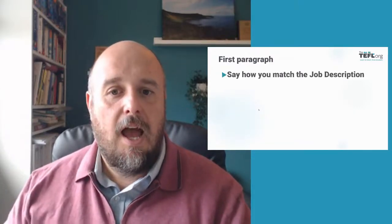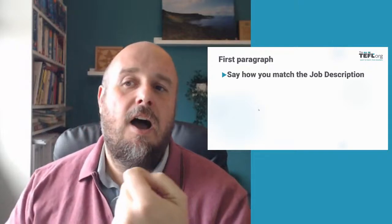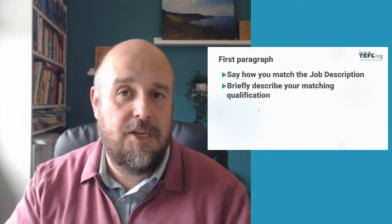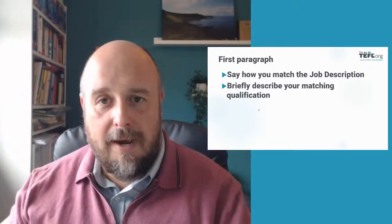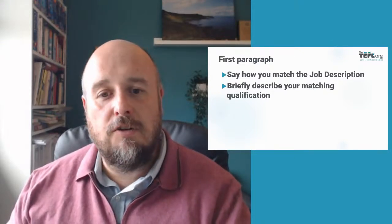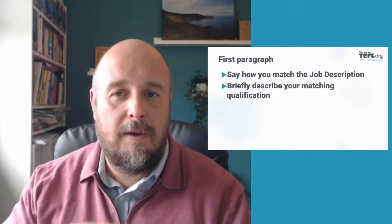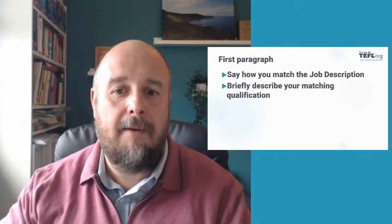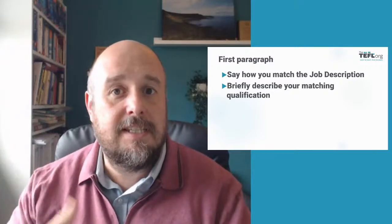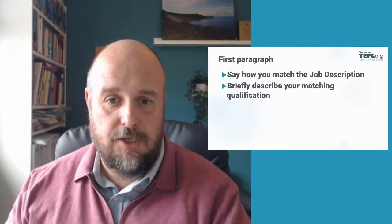Then in the first paragraph, say how you match the job description. Okay, so you've written a nice paragraph saying, I hope you're doing okay. I'm writing to apply. So say how you match the job description. This could be briefly describing your matching qualification. So if it says it needs an accredited TEFL Org qualification, like the ones that we offer, then say that. If it says it needs a 120-hour TEFL course level, 120-hour certificate, then say, I have a 120-hour qualification from the TEFL Org. Something like that. Briefly describe. If it says you want a level 5, say you've got a level 5 qualification. If it says you need some sort of young learners qualification, say I have a young learners qualification. I have a degree. Whatever it might be, briefly state in that paragraph how it matches the job description, your qualifications.